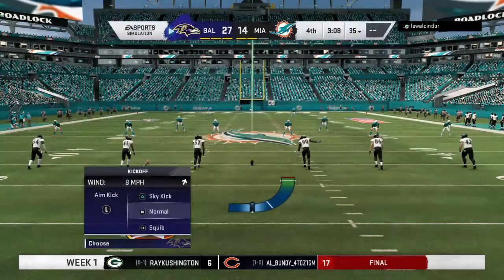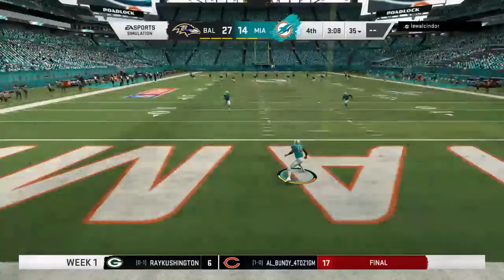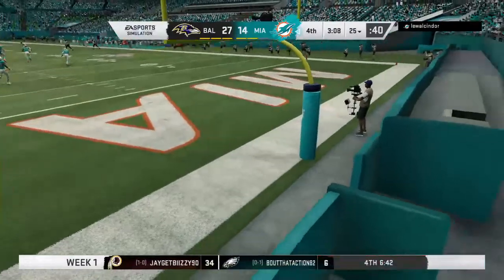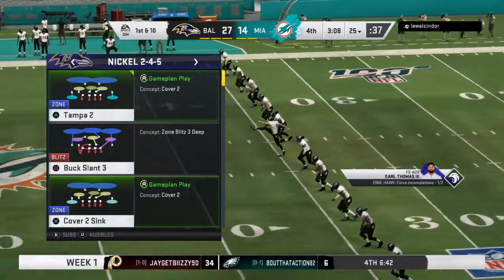Justin Tucker to kick off for Baltimore. So with the missed PAT in his rearview mirror, he goes back out to kick this one off. And this will not be returned. It's back to the end zone for a touchback. 25-yard line.